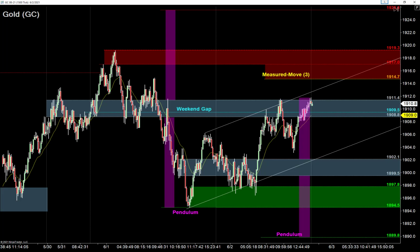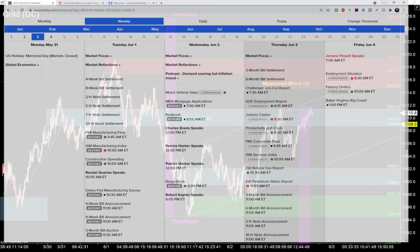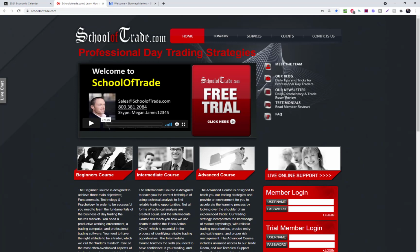A double distribution situation, always one of my favorites because you can fade the edges. Trade the edges and ride the rotation. Hopefully you guys now can see why I'm excited for tomorrow, Thursday's trading session. Got big news. We got some big potential setups, and hopefully I'll see you there with us tomorrow morning in our trade room.